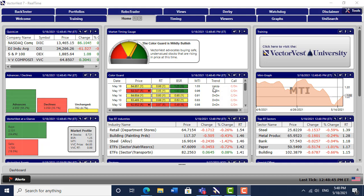If the market finishes like this, then the short-term trend of the VectorVS composite in the US has turned up, but remember, every other measure of the market, in fact, a confirmed call is down, okay, and I see the underlying trend has turned up a little tick as well.